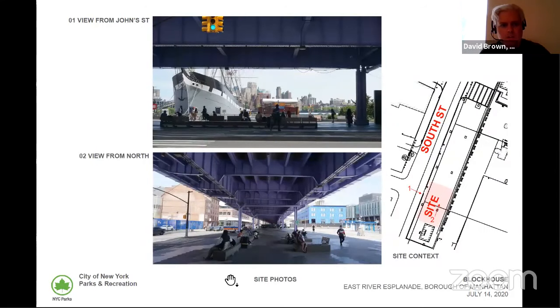Here are some views. So this first view is from John Street, looking out to the site. You see the Brooklyn skyline in the background, the historic ships that dot the waterfront, and some of the new landscaping elements that have been coming in. So we're also looking at the new condition and responding to the context as it's evolving over time.